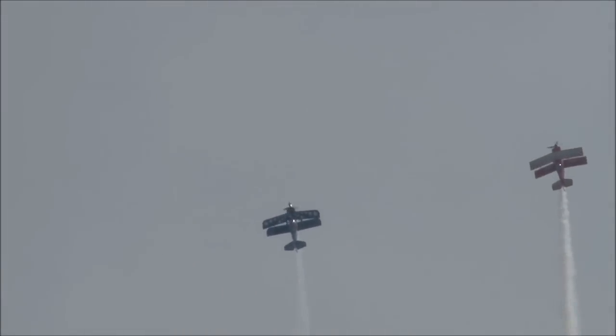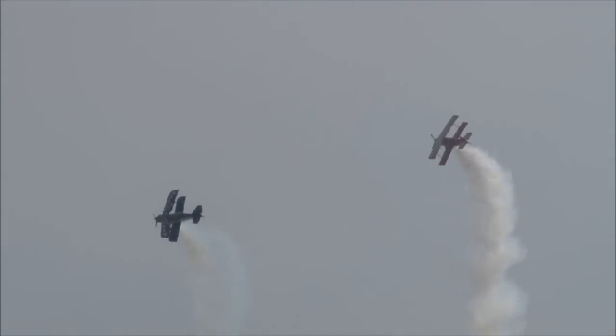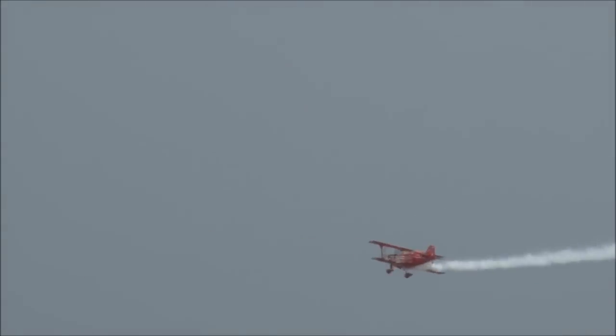Keep your cameras on them right now because they're climbing straight vertically. At the top of this, as the airspeed drops almost to zero, they kick in the left rudder and pivot the aircraft around themselves in the hammerhead turn. Half roll and separating away. They're going to make some turns to head back toward each other.